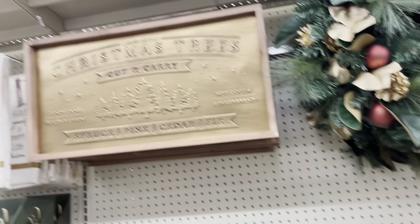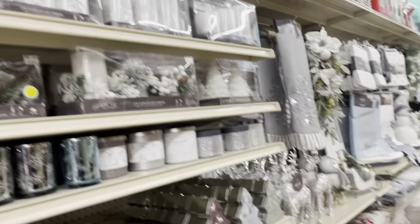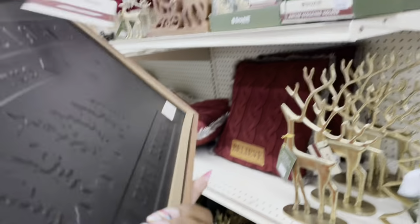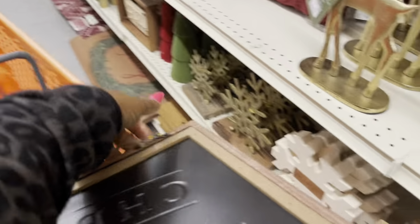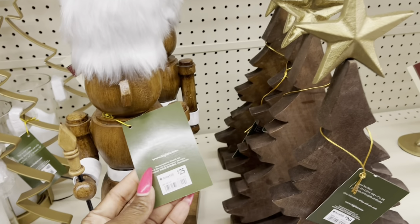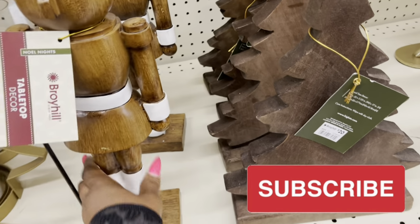Big Lots always has the most beautiful stuff when it comes to Christmas. Oh my gosh, I love their stuff. Absolutely love it. So I definitely wanted to get one of these signs. So beautiful. And it is, how much? $16. I'll definitely want that. $25. This is pretty though. I really like these a lot.